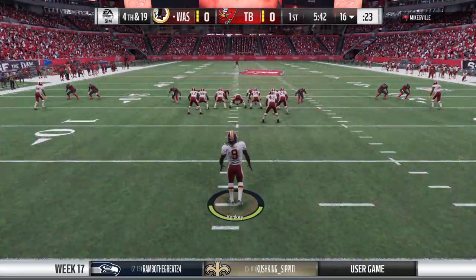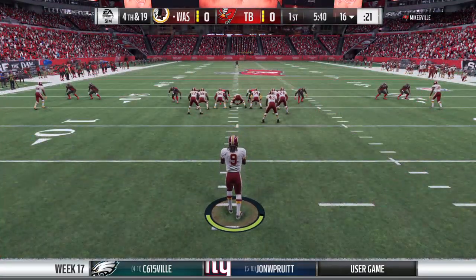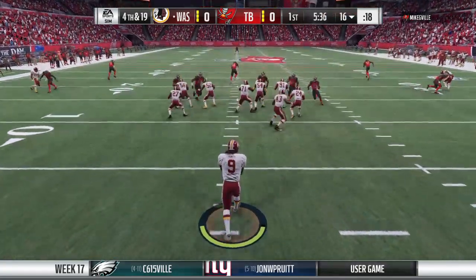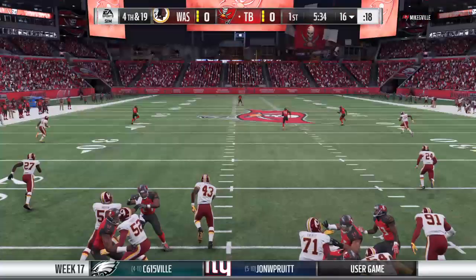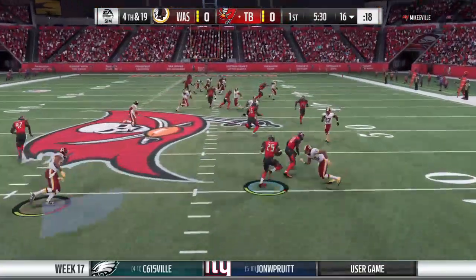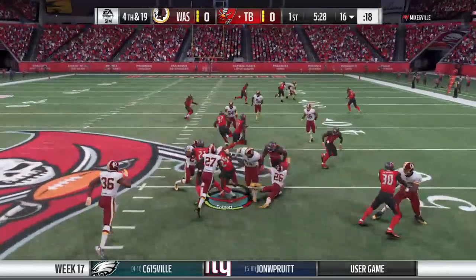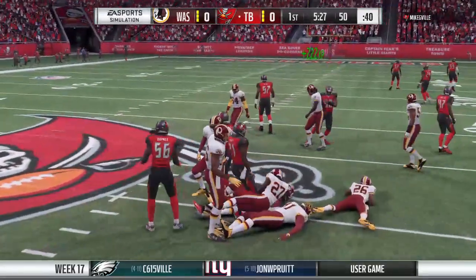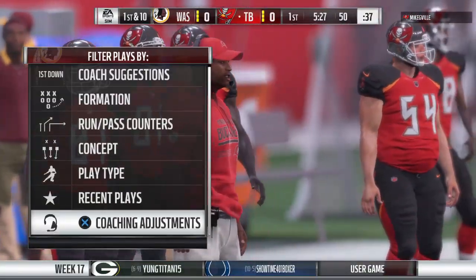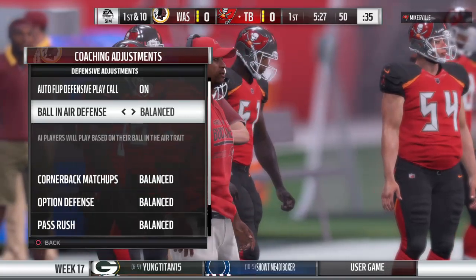The Redskins send out their punter, standing just outside his own goal line. Only 2 punts for him last week in the loss as he gets this one away. With it is Jackson. Well, he wasn't too far from breaking that. Officially, give him 15, and the Bucs will get ready to go on offense.